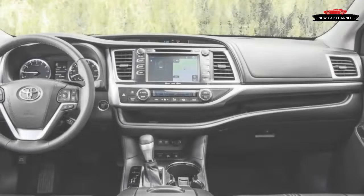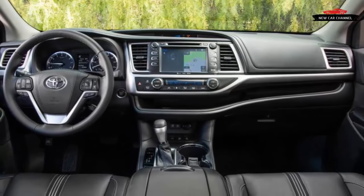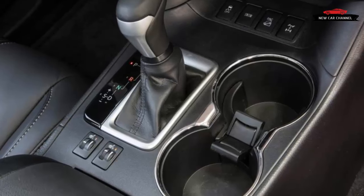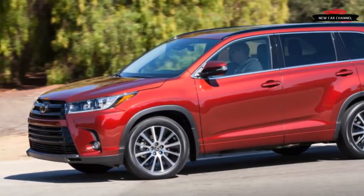All models now have a 4.2-inch color display between the gauges as well as a slew of USB ports, 3 in front and 2 in back, enough to satiate numerous smartphones and tablets. Top-shelf Limited Platinum models sport new interior trim, while SE models instead use accents with a dark technical pattern.